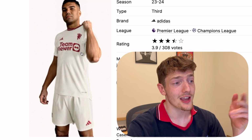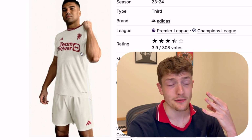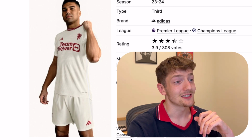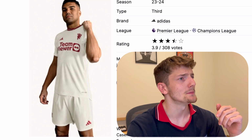The only shame is that they are probably going to wear it only a handful of times throughout the season since it's their third kit, but I would rate this probably a 9 out of 10. It's a great kit. I think a lot of people are going to pick this up too.